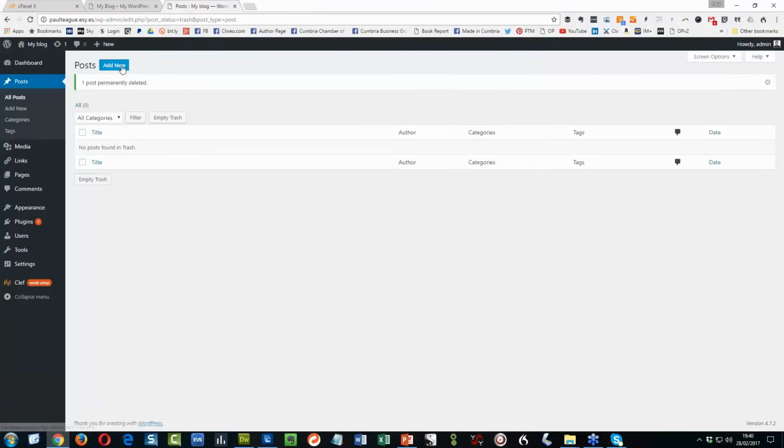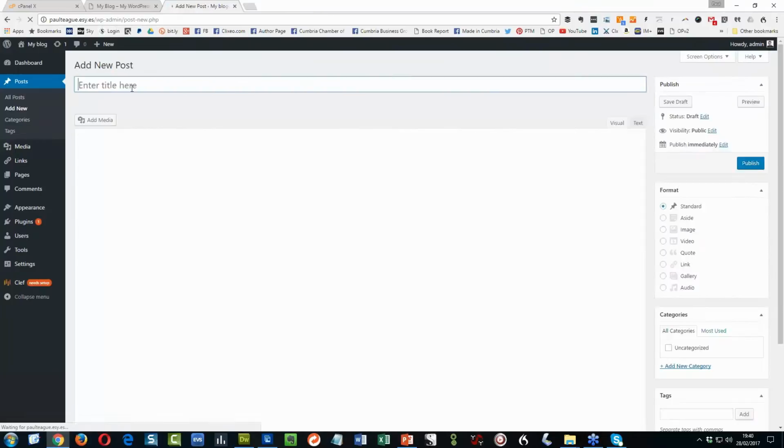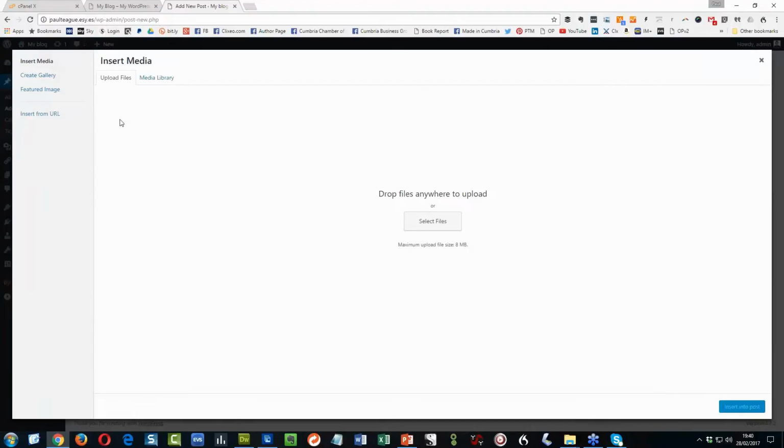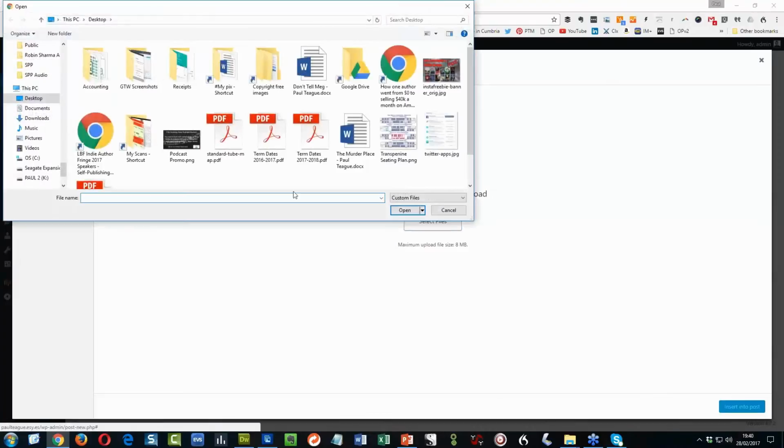So to create a new post, it's as simple as clicking the Add New button, and we give it a title. So if I call this Test Post, and then we could just put some text in there, blah, blah, blah, like that. And if we want to add an image, we click Add Media, and we could just select a file to upload.